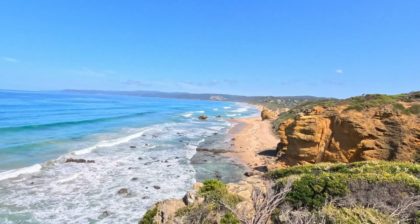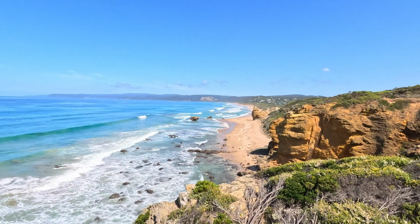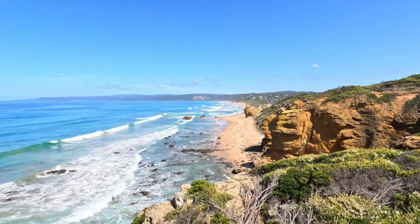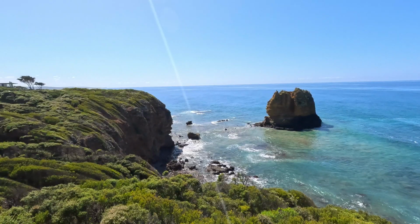Alright, so we're now at the Split Point viewpoint. We've only gone a short way along the Great Ocean Road and already we're getting blown away. The views from here are absolutely stunning. Check them out. So from here you've got this awesome rugged coastline, beautiful blue water, fantastic day, absolutely awesome.